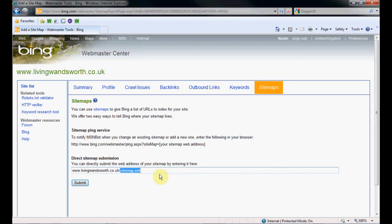For Yahoo, it's slightly different. You simply type in an address, followed by your web address, followed by your sitemap file's name. But I'll put more information in the sidebar.